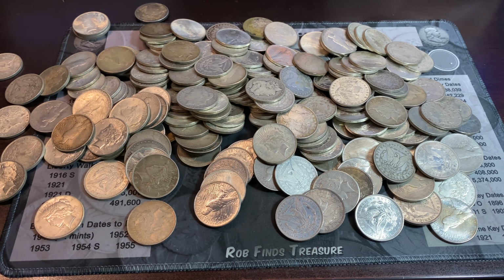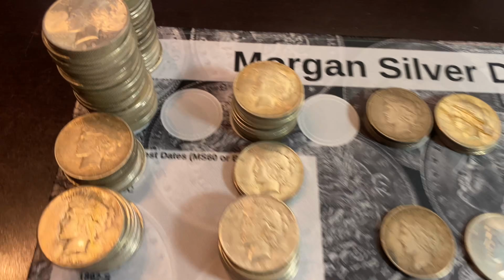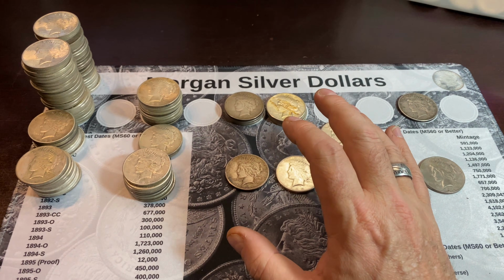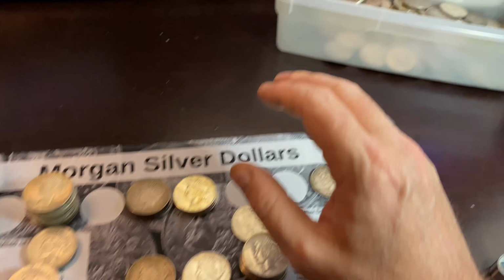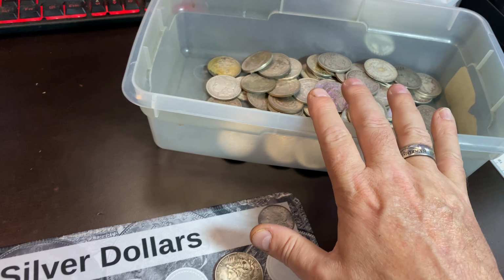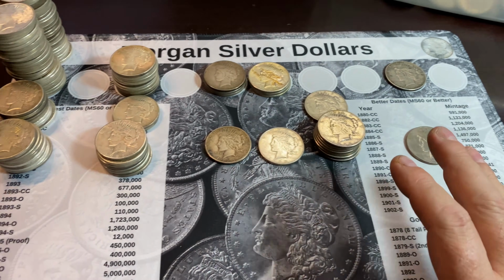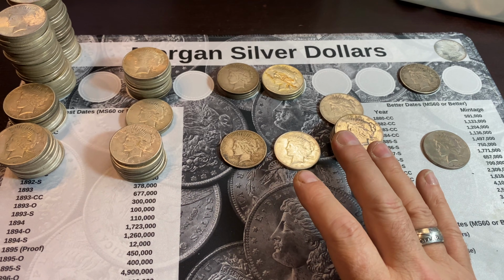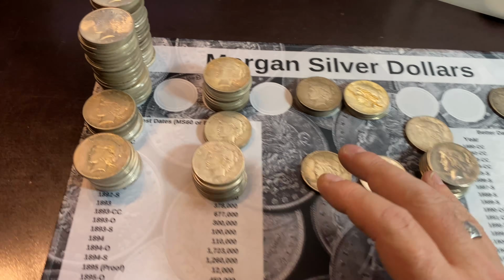So let's get started. All right, we've got the Peace dollars done. A total of 107 Peace dollars, which means there should be 83 Morgan dollars. And all I did was just pull them out. I haven't looked at any dates yet. But that being said, we did go ahead and sort the Peace dollars. Did get a few better dates. Not in the best condition. We'll cover them here in a second.